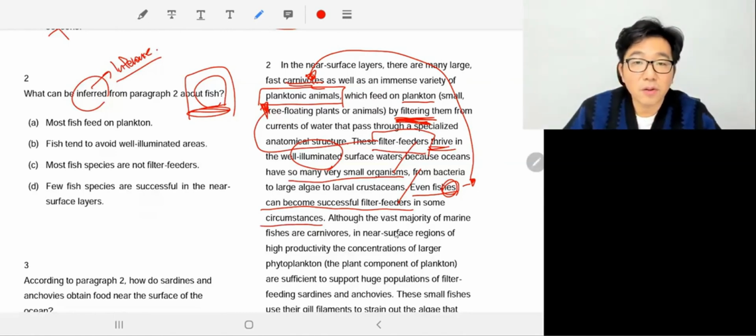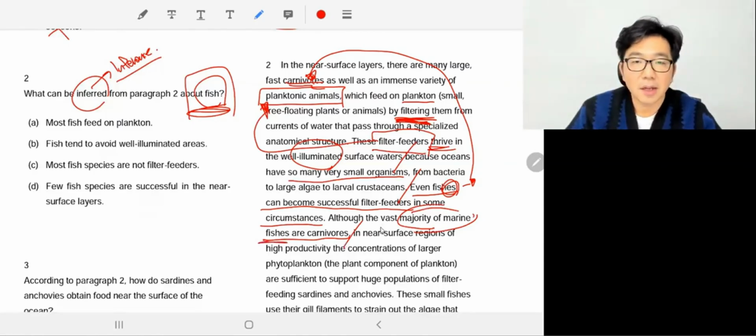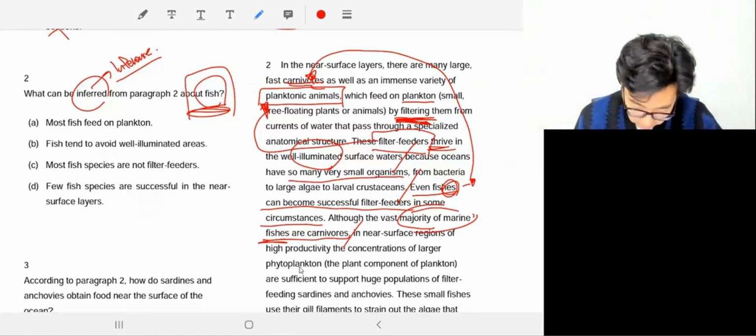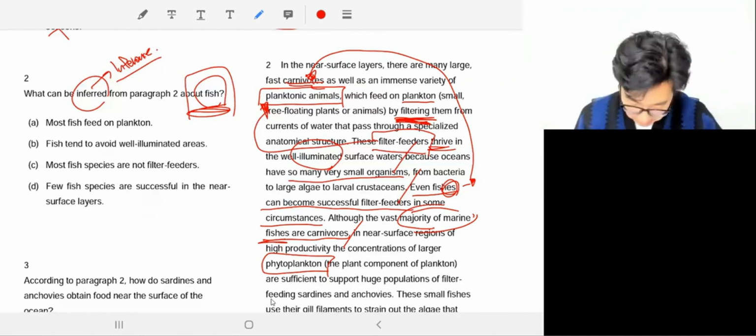When? Although the vast majority of marine fishes are carnivores, there you go. So you didn't have to guess, it tells you. So most fishes are carnivores. There are some filter feeders. Some fishes are filter feeders. In near surface regions of high productivity, the concentration of larger phytoplankton are sufficient to support huge populations of filter feeding sardines and anchovies.